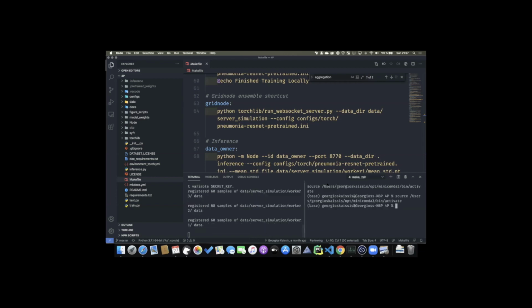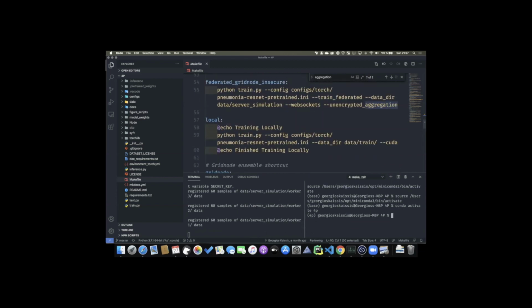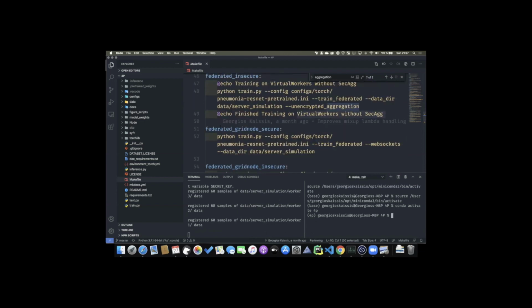So now you need to go on a separate terminal, or you can put the process in the background if you want. And then you can run training on these grid nodes as well by running make federated grid node secure. And this will do federated learning with secure aggregation using WebSockets and grid nodes. So this will run a bit longer, but it's exactly the same as we saw before. It's just a protocol which takes a little bit longer. And this will work on the open public internet as well. So this is how we trained our final model. I'll just kill this in the interest of time.